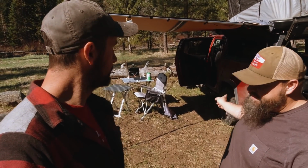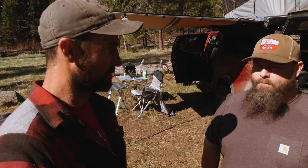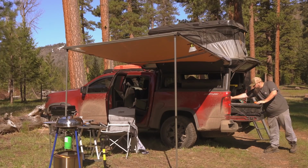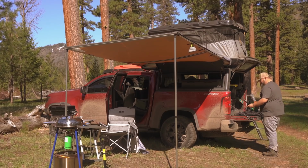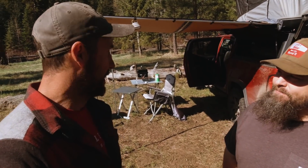I've got a deck drawer system that I was really excited about, and it's keeping things organized, but I'm definitely noticing the weight a lot in the back. Between the Alu-Cab canopy, the James Baroud roof tent, and then my fridge, and the deck system, it's getting really heavy, and I'm noticing it when I drive now. So yeah, the downsides. Well, that's kind of part of it.